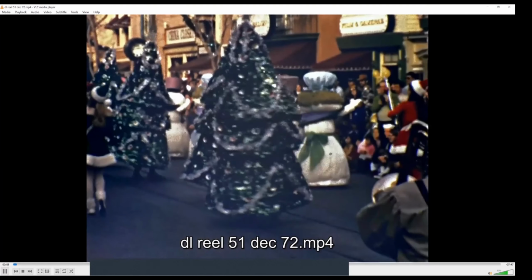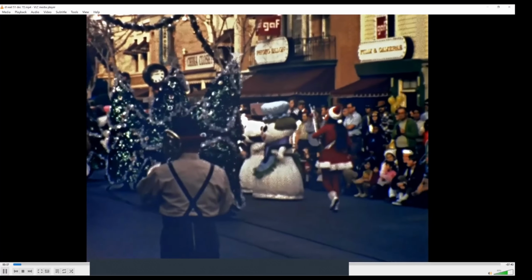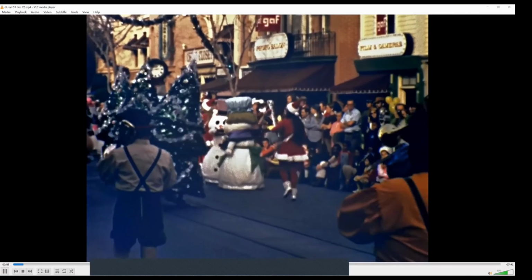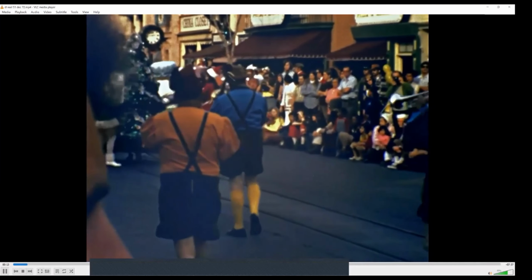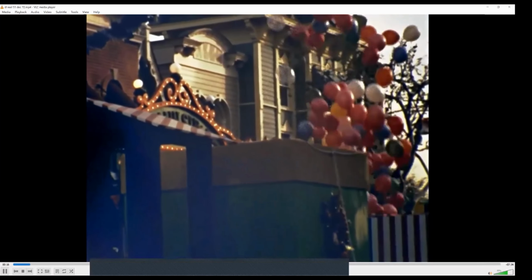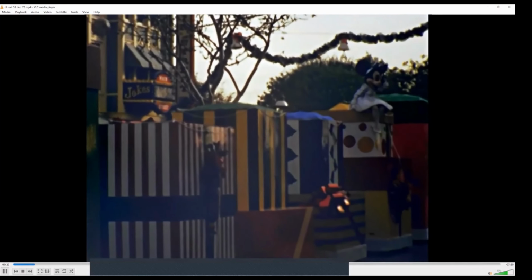Oh, wow. So this is fun. We're at Disneyland, 1972, Christmas time. This is a Super 8 movie. There's GAF. Everybody can do our Henry Fonda imitation in the background. They replaced Kodak for a while. But we're enjoying the Christmas parade.